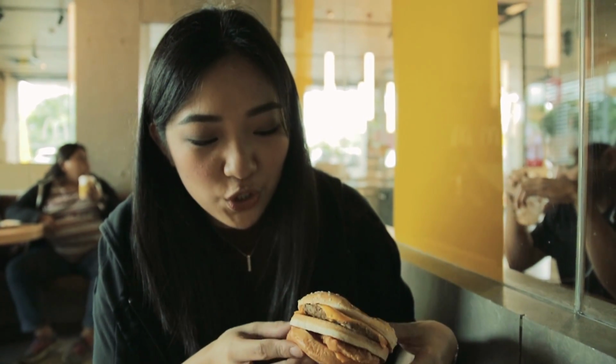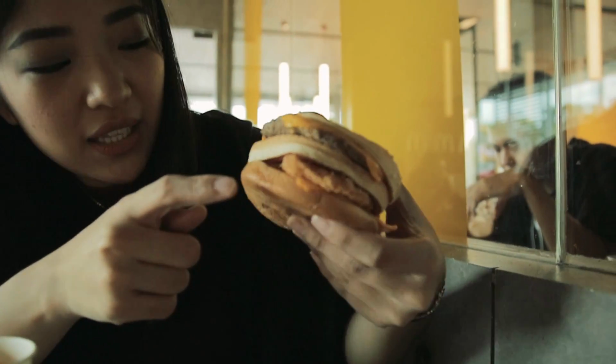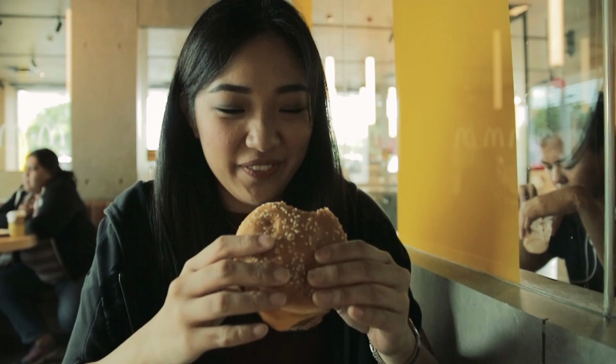Ayan guys, nakuha ko na yung order ko and nakaupo na tayo dito sa loob ng McCafe. Patry na natin yung in-order ko kanina na BCB. And I guess tama yung assumption ko na it's beef and chicken burger. Kaya naging BCB. Ayan siya, meron beef, meron chicken, tapos sa ilalim ng chicken, meron pa ulit na beef sa loob niya. So, try na natin kainin.